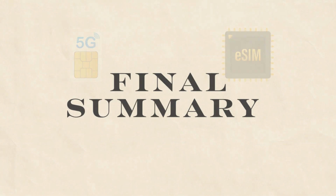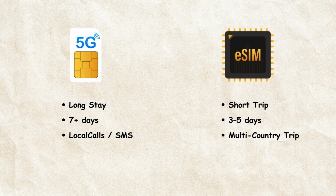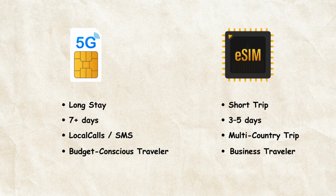Final summary. If you're visiting Singapore for a short trip, about 3 to 5 days, an eSIM is the most convenient choice. For a longer stay, like 7 days or more, a physical SIM card will give you better value. If you need to make local calls or send SMS, go with a physical SIM. But if you're heading to multiple countries, an eSIM lets you stay connected while keeping your home SIM active. For budget-conscious travelers, physical SIM cards are generally cheaper. And if you're a business traveler using a dual SIM phone, an eSIM lets you stay connected without swapping cards.